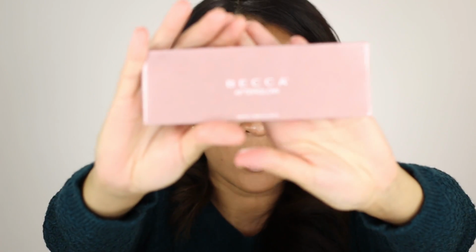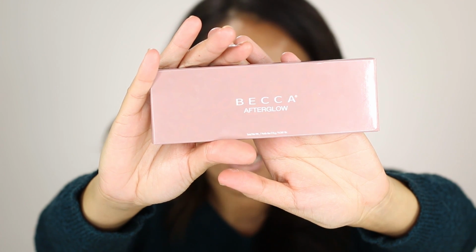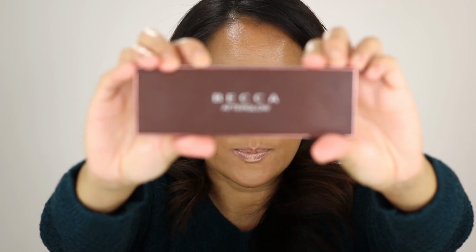All right, second on the list, we've got the Afterglow Palette, and this is $42. This is also limited edition. It's available at Ulta, Ulta.com, and BeccaCosmetics.com exclusively. So this kit, let's open this up. It has this really beautiful rose gold packaging, and it contains 5 of Becca's best-selling powder shades.